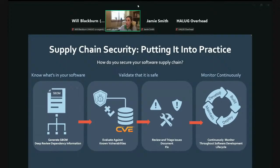How do I put this into practice to secure my supply chain? We've talked about the first step, which is knowing what's in your software. I need to be able to generate my SBOM. Maybe I need to do a deep review of my transitive dependencies. I need to validate that this is safe. So I need to take my list of dependencies and validate that those dependencies don't have known vulnerabilities in these vulnerability databases.